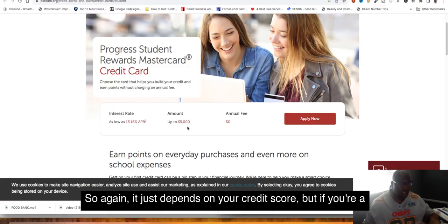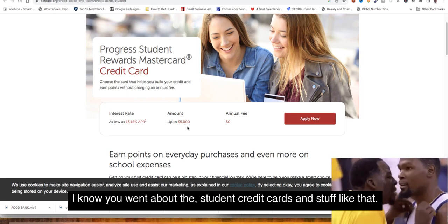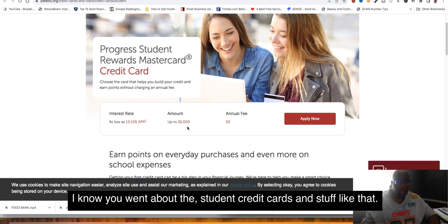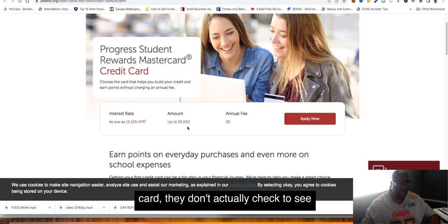So again, it just depends on your credit score. But if you're a student, and I'll tell you another secret to this. I know you wonder about the student credit cards and stuff like that. One of the things about some of these student credit cards is they don't actually check to see if you're an actual student, okay?